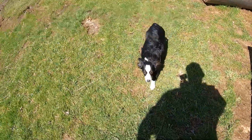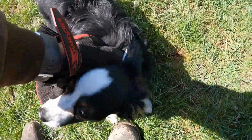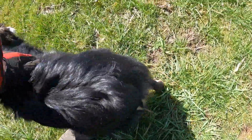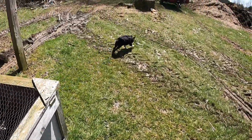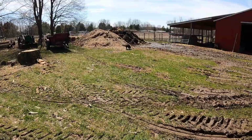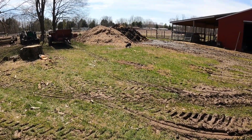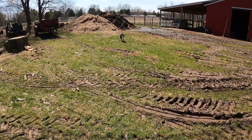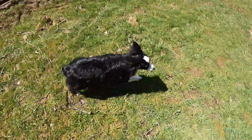Hey Baxter, what's going on, puppy? Probably shouldn't be out here. It's going to get all muddy. Have to get another bath. Yeah. No, get out of the manure. Nope. Come on. Baxter. Let's go. Come on. We got weeds. Let's go.